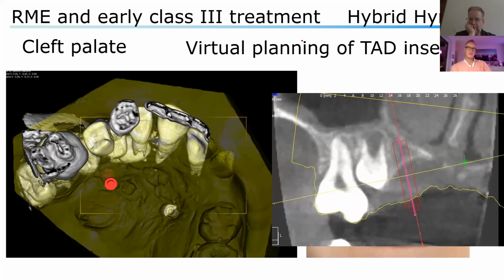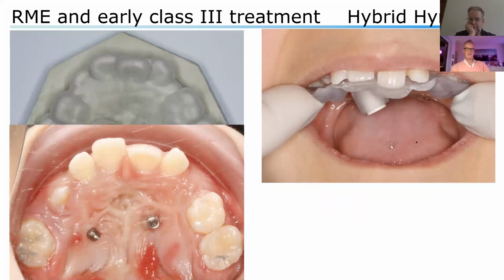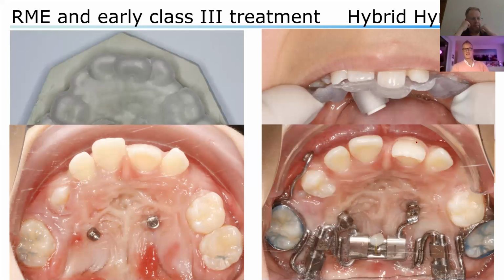In cleft patients, we are always using cone beam CT nowadays because it's not so easy to find bone. So this is my last patient for today, a cleft patient. And by using cone beam CT and insertion guides, we find the best insertion site. Again, the hybrid Hyrax distalizer.